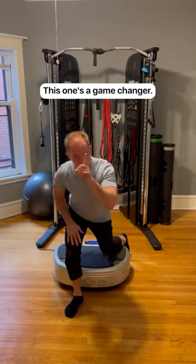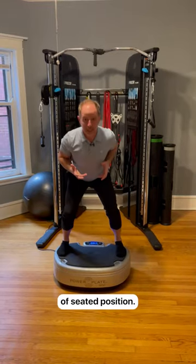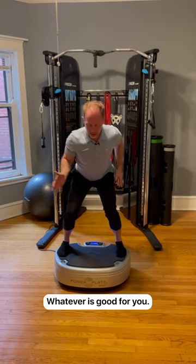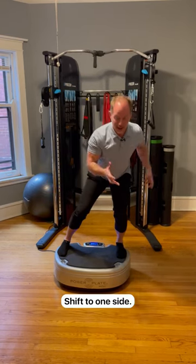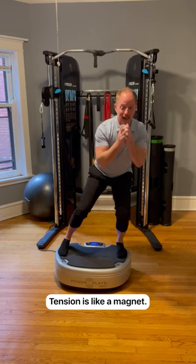Number two, this one's a game changer. Get into a nice kind of seated position, whatever's good for you. Shift to one side. More tension creates more vibration. Tension is like a magnet.